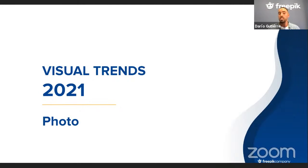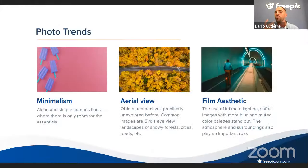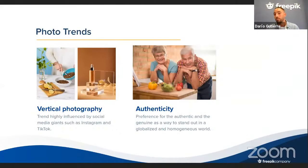Let's dive into what the visual trends for 2021 are and what are going to be up and coming in 2022. As many of you might remember, we have already touched on these photo trends in 2021 in previous webinars. But as you can see here, minimalism, just clean and simple compositions. The aerial view, just grab your drone if you have it and take these eagle-eye images. Film aesthetics, this is also a very trendy movement in photography in microstock. Just get intimate, get fine lighting and recreate great scenes. Vertical photography, very much in line with social media trends.